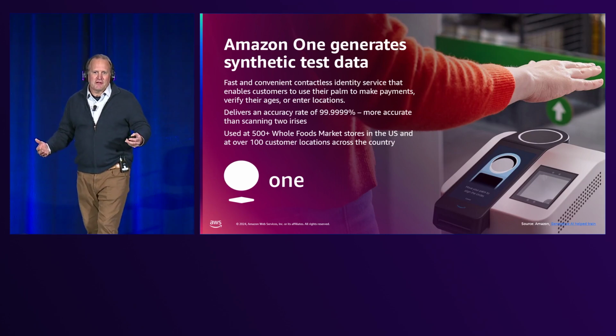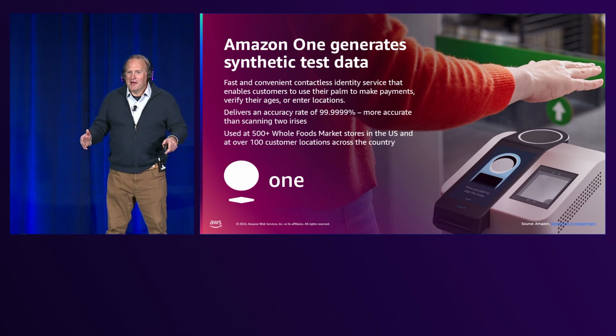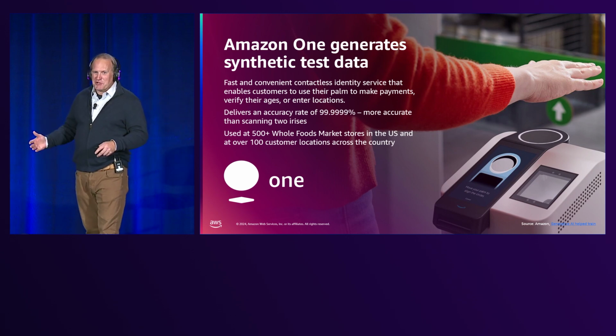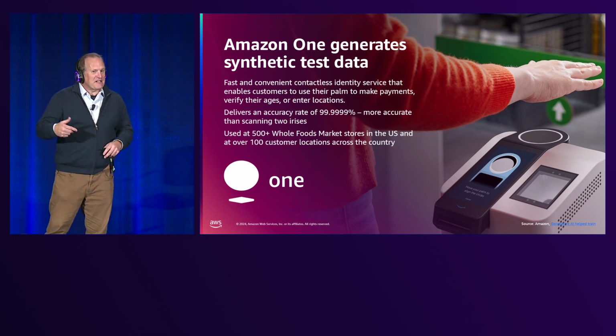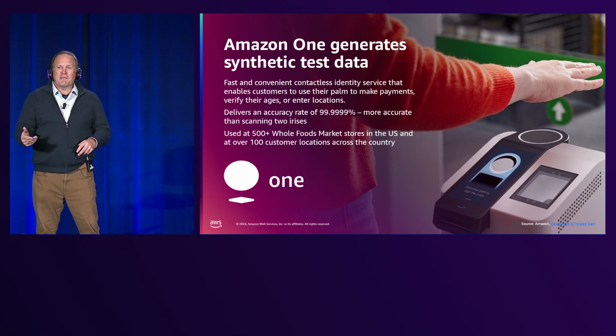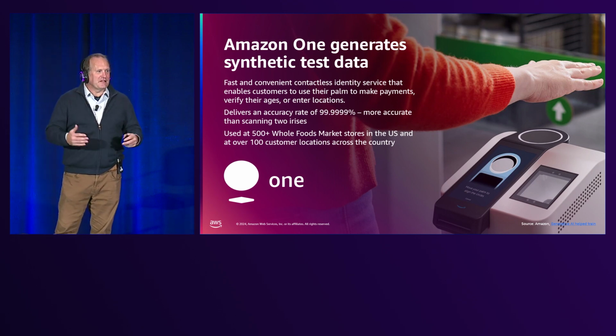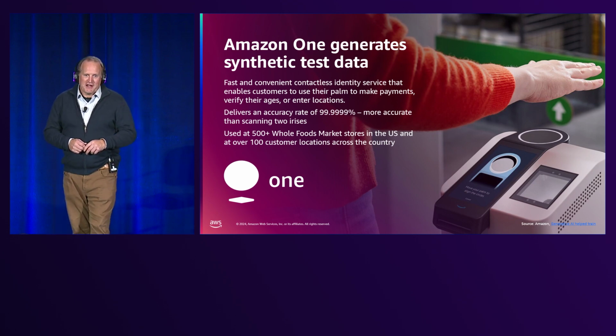Can you imagine the time and the effort required to go out and find 1 million of those palm prints, capture them, make them available as part of your test suite? Pretty significant amount of toil to make that happen. By being able to generate synthetic test data, they were able to significantly reduce the amount of effort that it takes to generate the test data body that is required to reach the level of resilience that they need.